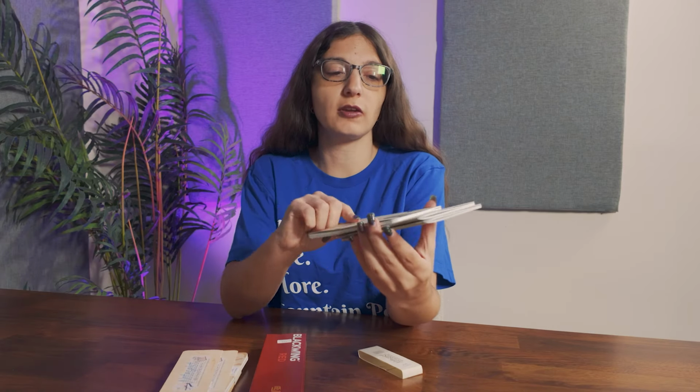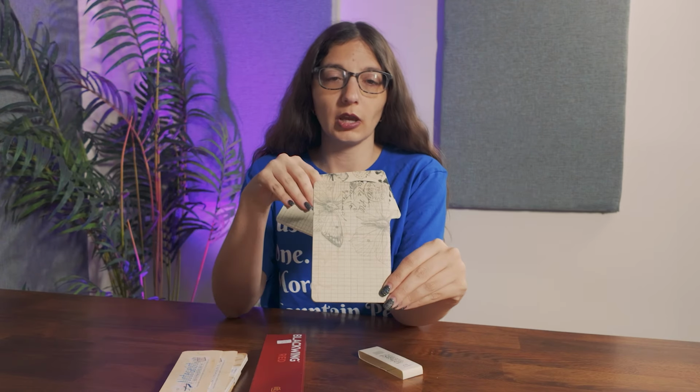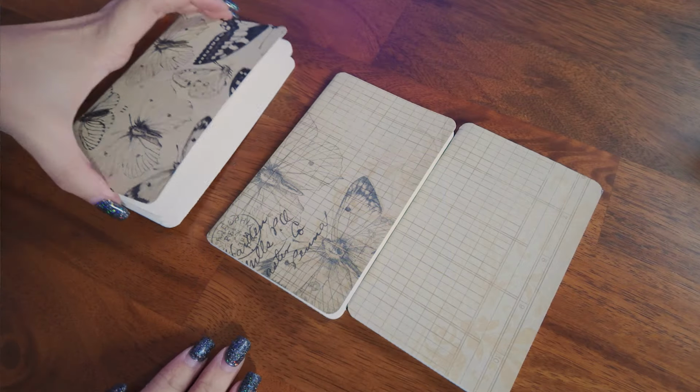And then I had to get this. I loved the insects, butterfly, flower theme. I really like this design. I like the weathered, aged paper of it, and really love the flowers and butterfly. And then these are grid.